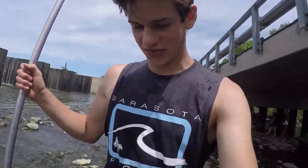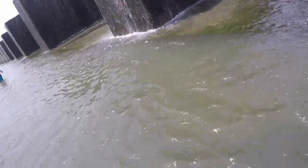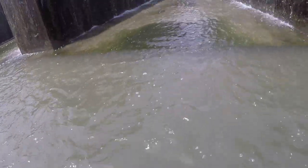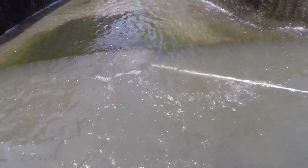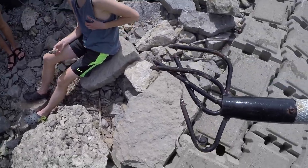Catfish. All right, so I just fell in soaking wet now. I have all my stuff in my pockets. It's all waterproof though, so we're good. My spear! My spear is so bent! Darn it! I'm gonna have to get a new spear after this hunt. Oh my god! Look at it!